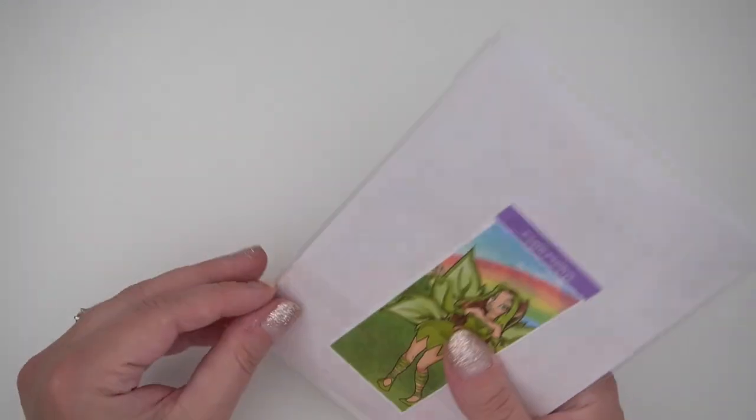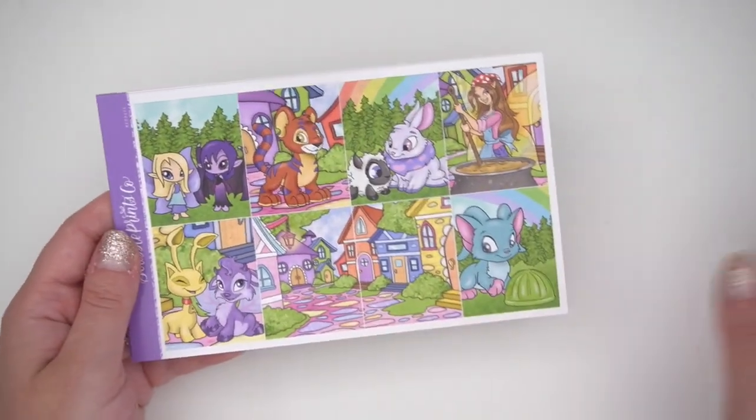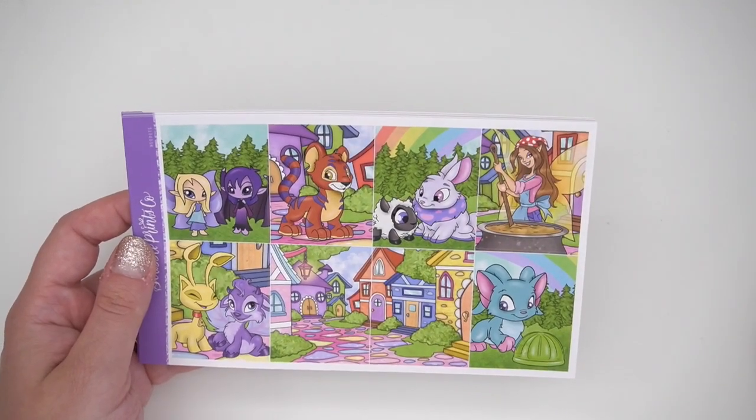First, I'll do the pass by. That's kind of a fast pass by. But I almost screamed whenever Clip Arts Kits said they were going to be doing this art because Neopets was my whole entire childhood. I love Neopets. I was like pre-Webkinz age, I think. But my whole family was super into Neopets.